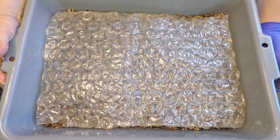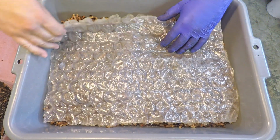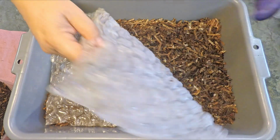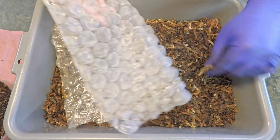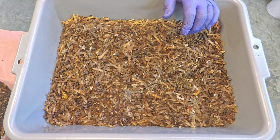Alright, and here we have the new home for the worms that we just hauled out of bin number 2. And this will have a similar name. This will be bin number 2 as well. I guess the main difference is just going to be the launch dates.